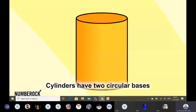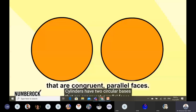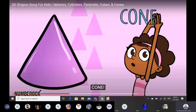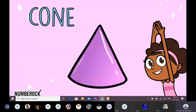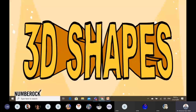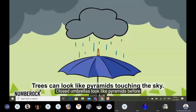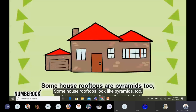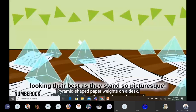Sphere, cylinder, pyramid, cube, cone, all 3D shapes. The Egyptian pyramids stand very tall. Closed umbrellas look like pyramids before rainfall. Trees can look like pyramids touching the sky. A pyramid block of cheese, give it a try. Some house rooftops are pyramids too, and some perfume bottles with scents that are new. Pyramid shaped paperweights on a desk, looking their best as they stand so picturesque. With the base and apex and faces, pyramids are found in the most wondrous places.